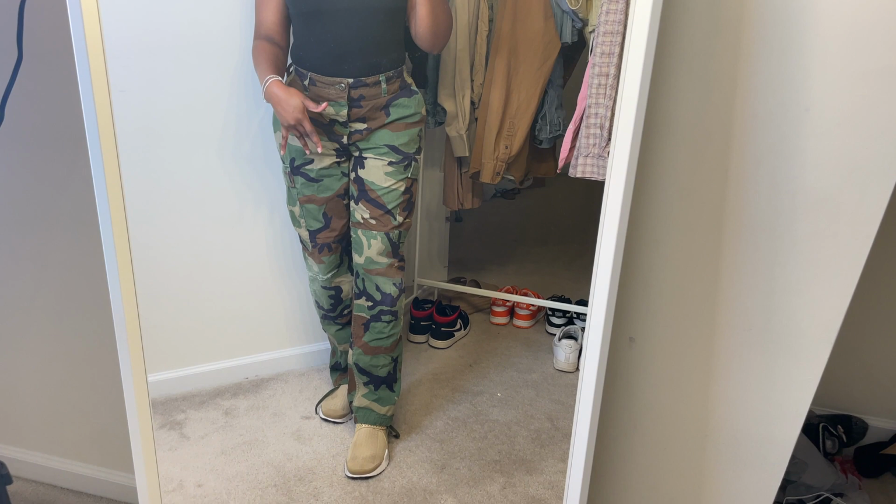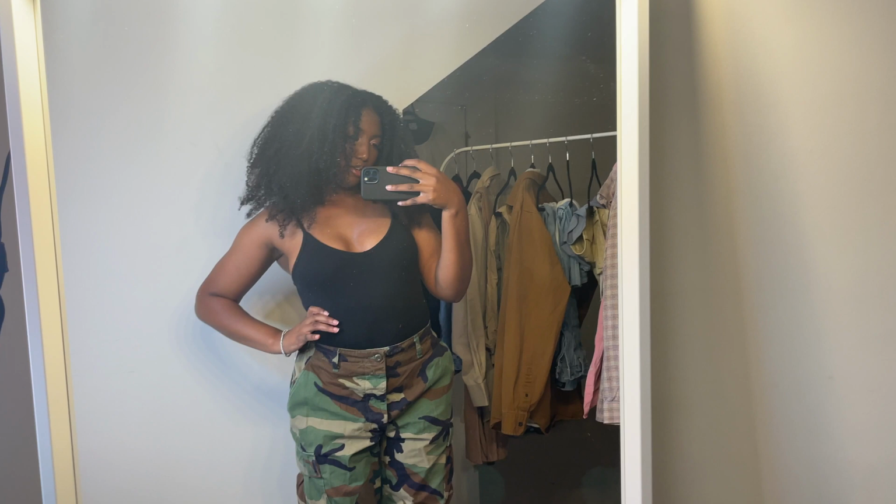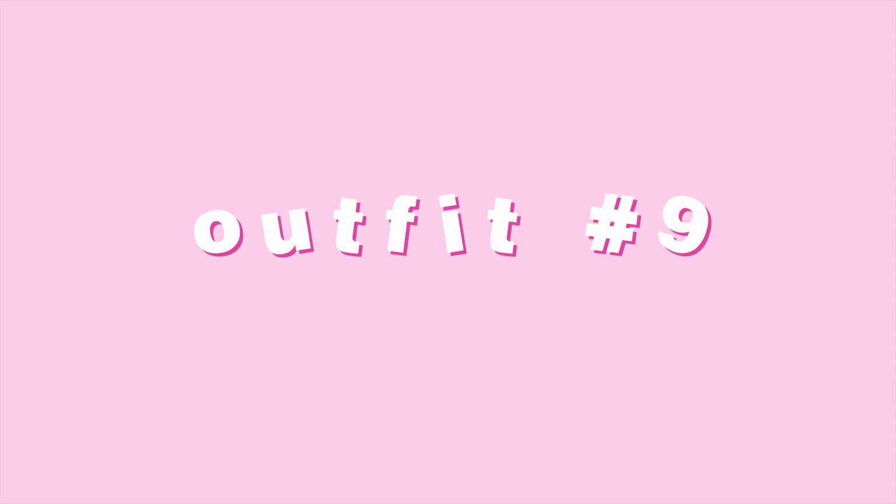And then the accent of the black. Very cute, very cute. Love to see it. Looks super snatch. Like I said, Kim Possible vibes all the way. This is breakfast, lunch, and dinner. This is another one of those. I need to stop. Let's get into the final outfit.